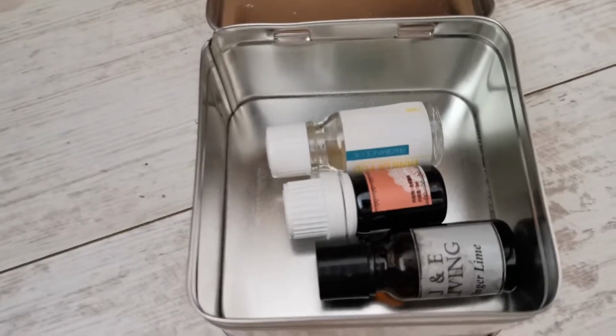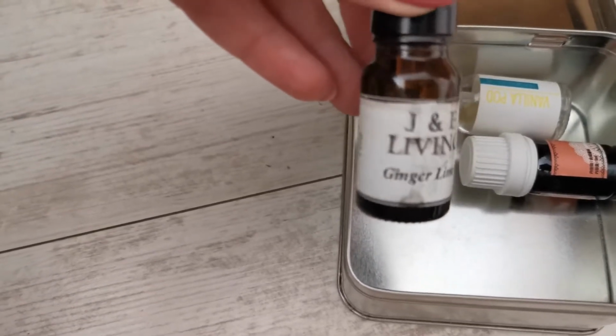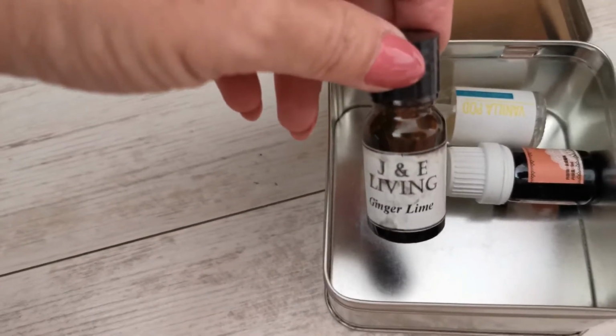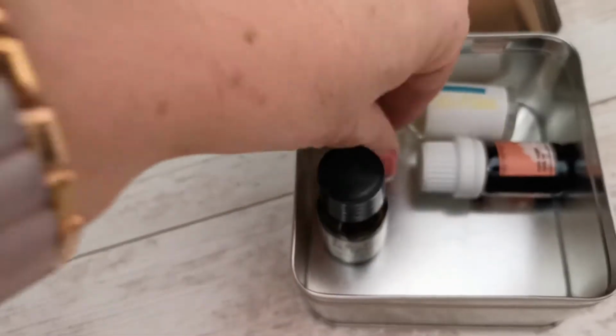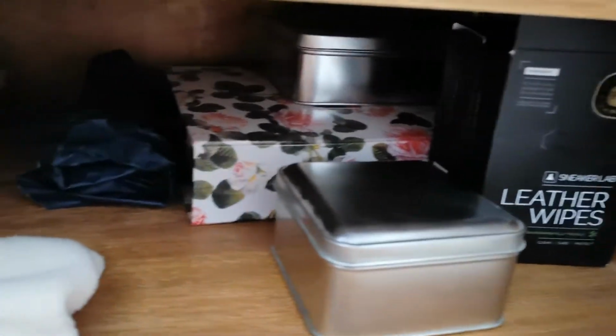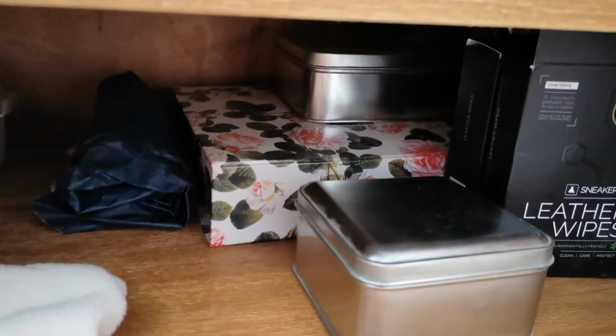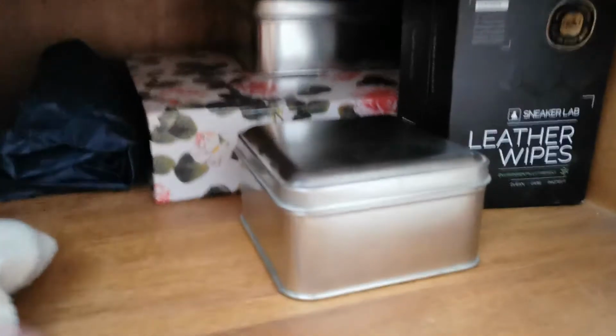So in this box I have these essential oils that I use to fragrance my cupboard. So there's a few of them here. I'm putting most of the stuff at the bottom. As you can see, there's the leather wipes. At the back is the box with the cards, and on top of that is the letters from my husband. This box, I'm actually going to move to the top shelf.